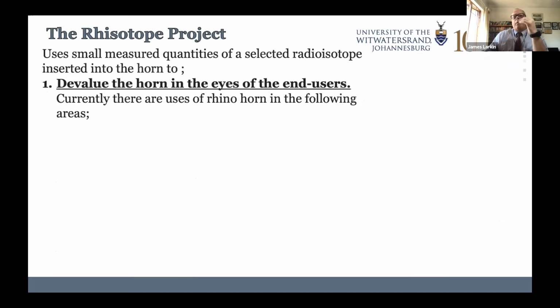So what is it? Well, basically, the idea is to devalue rhino horn by the insertion of a small quantity of radioactive material into the horn. The reason is to devalue the horn in the eyes of the end user. There's an old expression, no buying, no dying. If we can stop the end user wanting to use the horn, then perhaps we have a chance to look after and save these animals.